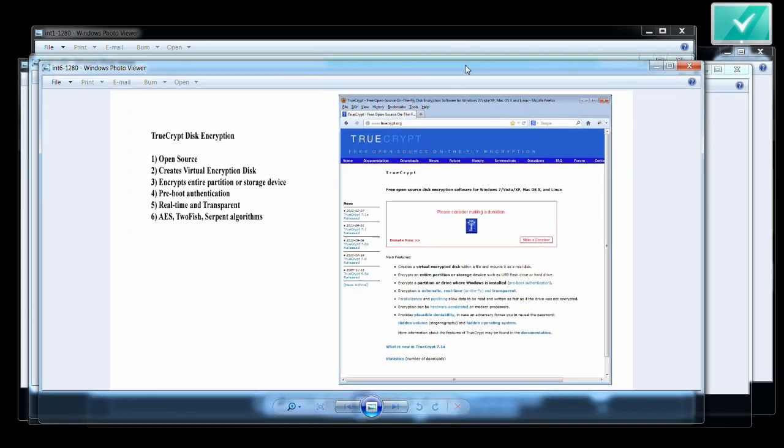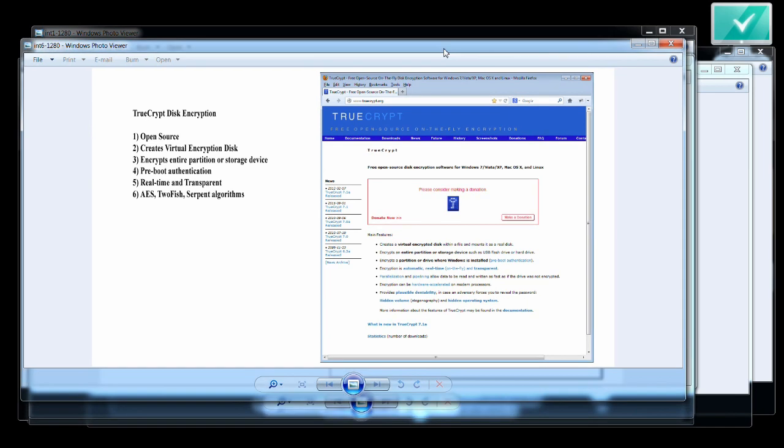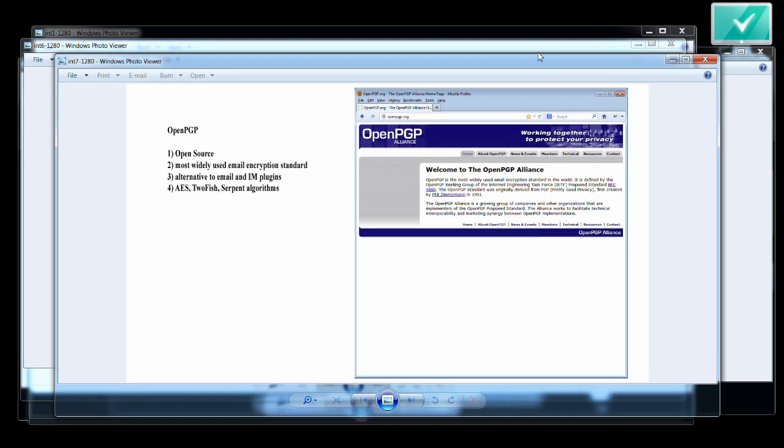Now, he also was talking about TrueCrypt disk encryption, and this is a really, really good program that he recommends as well. Encrypt everything, your email and everything. It's an open source program, again, see a theme developing here. It creates a virtual encryption disk for you, and it encrypts the entire partition or the storage device, gives you pre-boot authentication, real-time and transparent, and it's AES, Twofish, Serpent algorithm, so very, very secure, very difficult for someone to find you. Again, this is if you want to keep yourself private on the web.